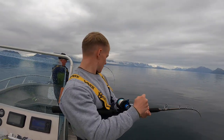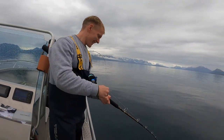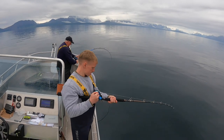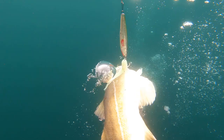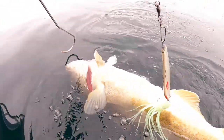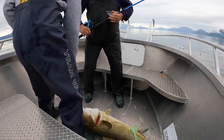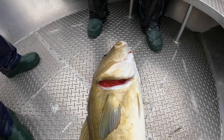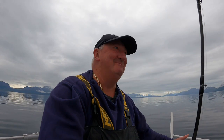And here's Luke. This is a real fish, this one. And here's Brian. And they've got some decent fish on. Wow! High five for that. Oh man! Is he happy now? I am more than happy. Oh yes. Yeah, give me a run.